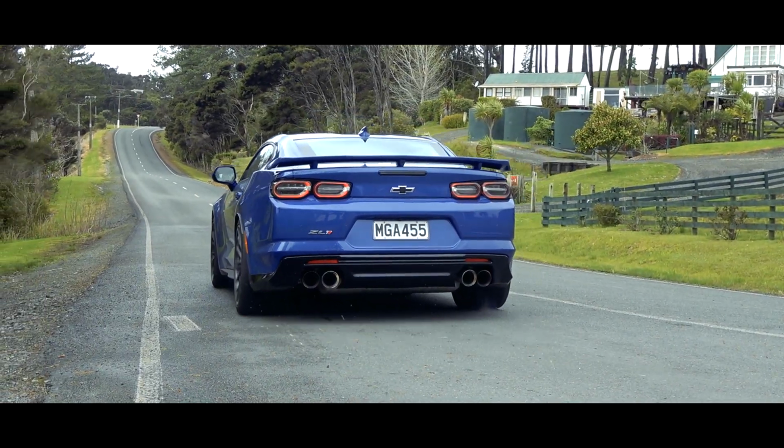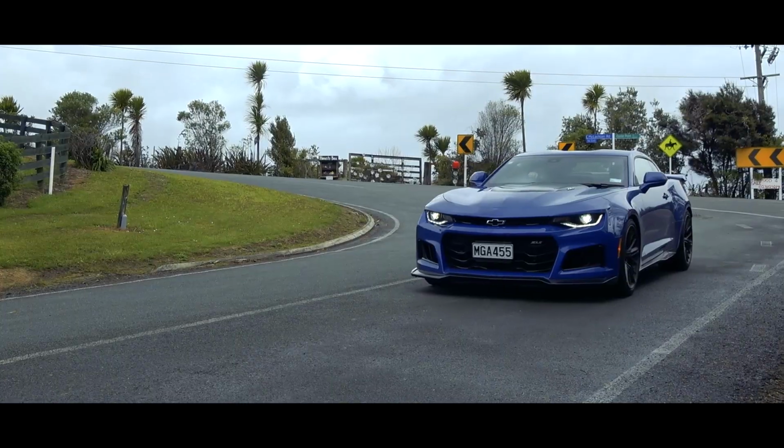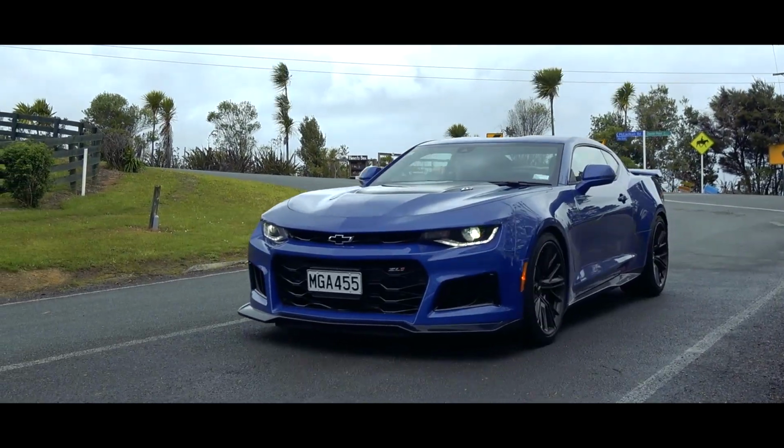Ultimately, at the end of the day, I knew that I liked this car before I even drove it, and it actually exceeded my expectations. The playfulness is probably the biggest difference between the ZL1 and the SS for me, in the sense of the amount of power that it's got, and it fights the traction control, and you really can enjoy it to its full potential and not die, clearly because I'm still alive. I think that's where this car really sits.